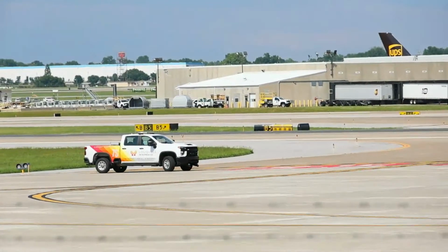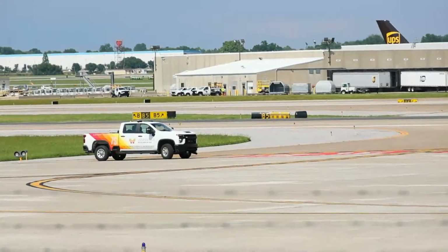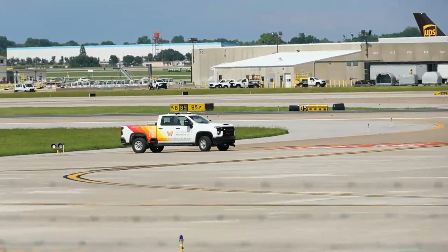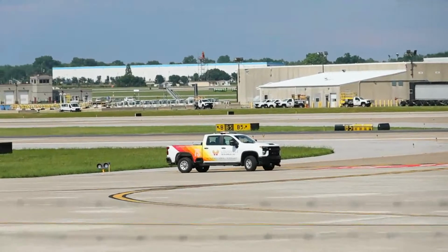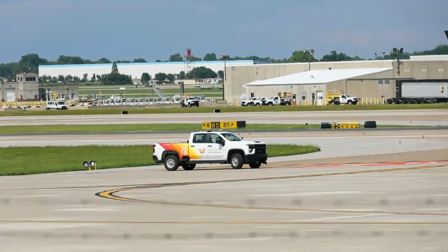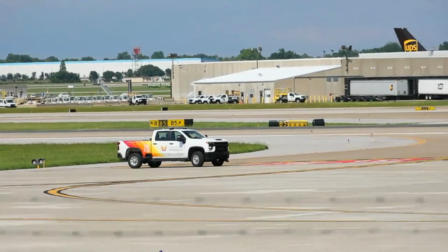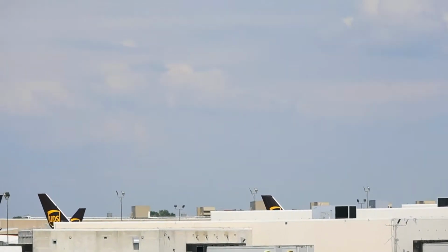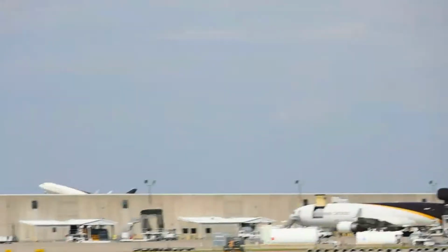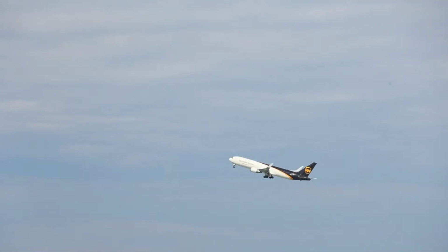All right, everybody, we have a UPS 747-400 active. This flight will be heading out to Ontario, California, as flight 2910. So that'll be a nice one to see. There's an ops truck still parked right there on the taxiway. And on the east side of the field, we have another UPS aircraft taking off. Let's see what this is. There we go, UPS 767-300 taking off on 35 right.